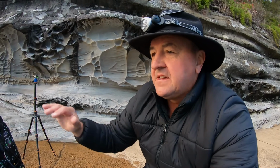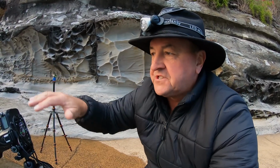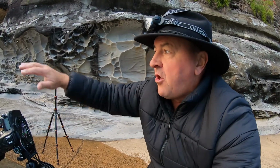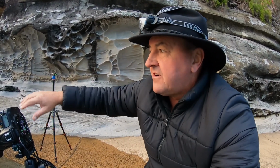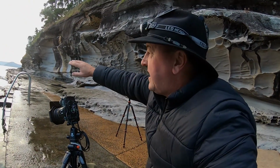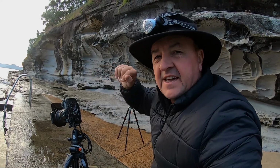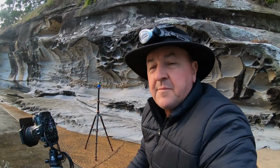That seems to be working really well. I'm currently going at about a 1.6 second shutter speed, and when the white water is running over and into the pool here, I'm getting some really nice streaking effects, which creates a leading line out of the foreground into the horizon. I'm trying to get the corner of the rock formation up here on the top third of the frame, so it leads the viewer's eye into the image and out across there. But yeah, I'm pretty happy with that so far.